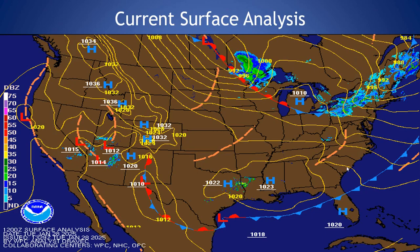Our current surface analysis, we do have a fairly tight pressure gradient across the region this morning. We'll have a cold front moving through for tomorrow evening, as I mentioned. That's going to give us some breezier conditions as well as mild weather for our Wednesday. Today, we'll see, in general, slightly above average temperatures, some slightly breezy winds, and dry conditions for today.